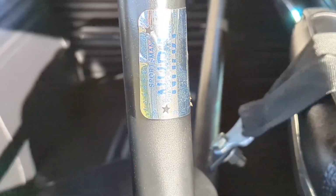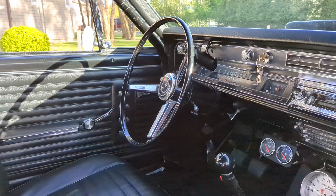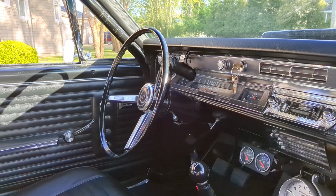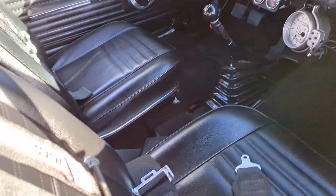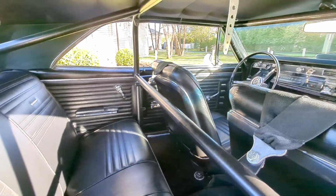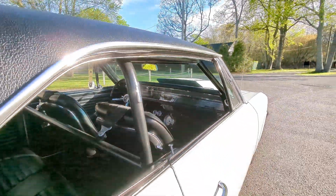You can see a lot of photos I took today as well. Love how it has a stock appearance inside too. No crazy steering wheel or any of that stuff. Shift light, gauges all around. And a back seat. Cool. Beauty.